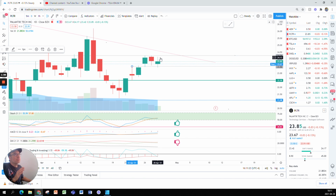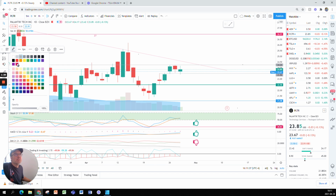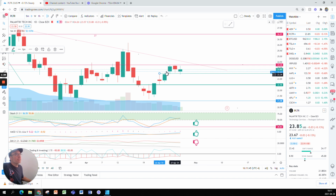So the stock went down just under 23.51 for a while and then went back up, and is basically stuck. So I should draw this as a resistance in red. These are just smaller resistances and support, and the stock is basically trending sideways.